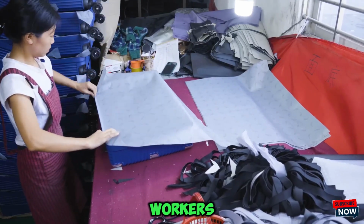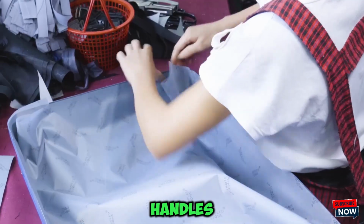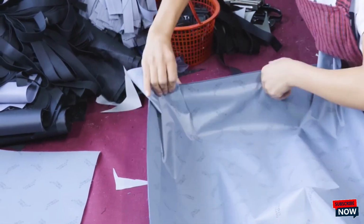Next, skilled workers assemble the various components. The shell, zippers, and handles are all meticulously put together to form the basic structure of the luggage.